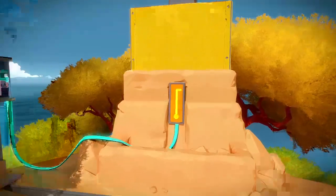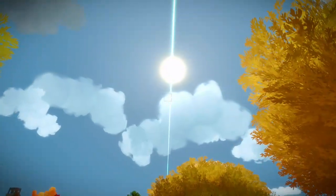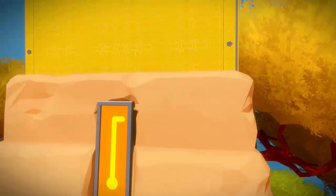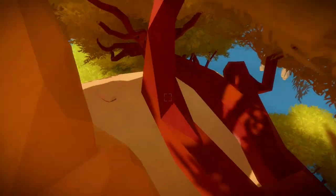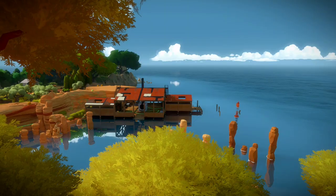Did I? Oh. Huh. Three lasers, huh? Oh, and this is the same kind of paneling that was on the thing, I think. But what was up with the Dorito puzzle? I'm still confused about that.